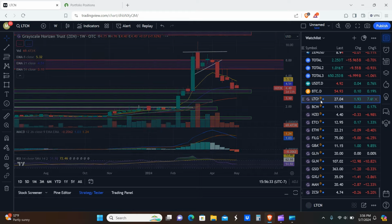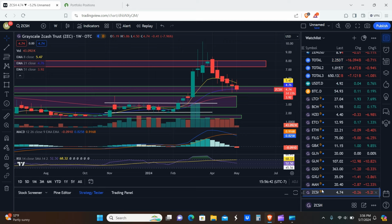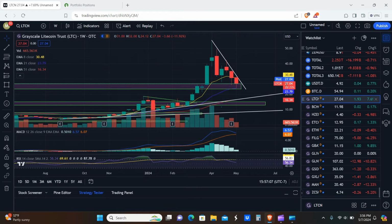That's what I mean. So basically, in short, I think that all of the rest of these trusts that have already had a MACD death cross are probably going to front run LTCN and BCHG. In my opinion, not financial advice, they will probably bottom out before LTCN and BCHG recover in price, if we are to see LTCN and BCHG pull back based on this thesis.